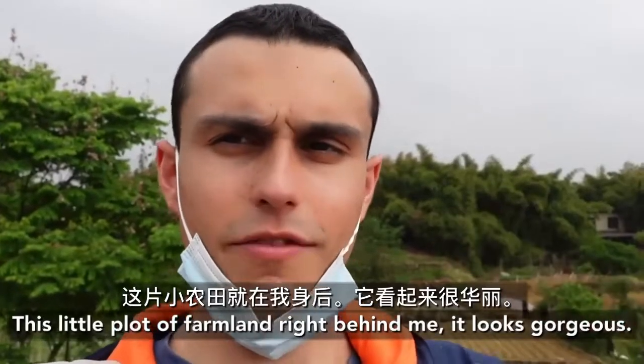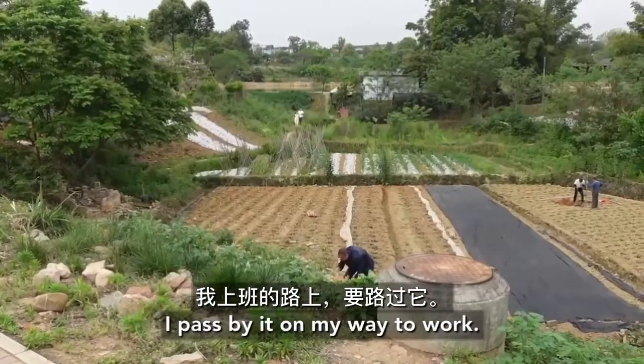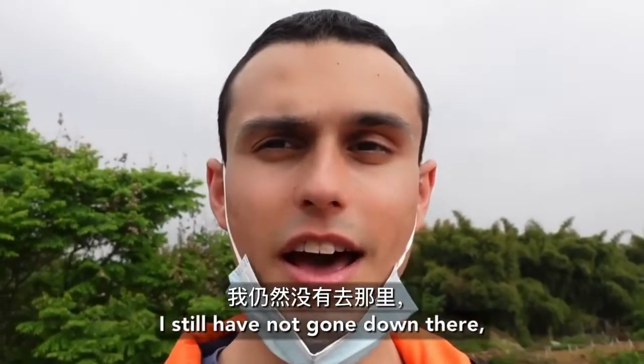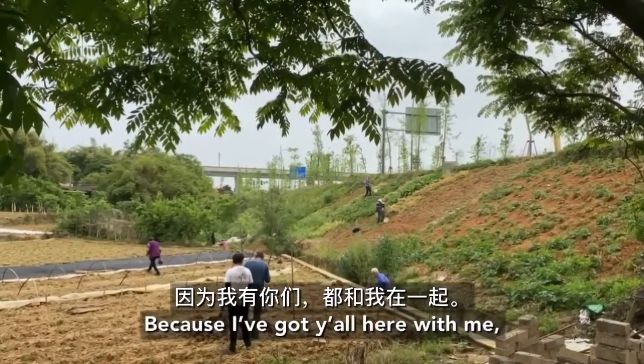This little plot of farmland right behind me. It looks gorgeous. I pass by it on my way to work. Seems like every day I tell myself, today's the day I'm gonna get the guts, get the courage, I'm gonna go check it out. I still have not gone down there, but today is that day because I've got y'all here with me. I'm gonna take you down there.